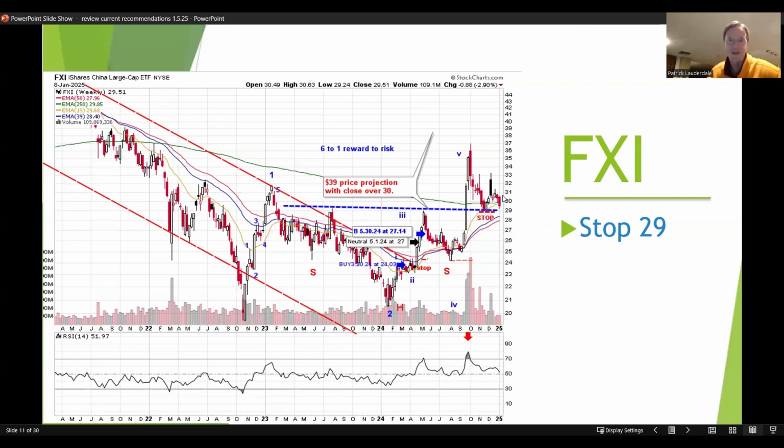Have I been adding? I try to bounce around. If it's up 2% one day, I'll sell some. If it's down 1.5% the next day, I'll buy some. But I'm just dancing right now. I'm trying to get some sort of a meaningful reversal. If we get a big up day tomorrow and we got a big bullish hammer here, that would tell me maybe a low is in and I'd be a little more aggressive.